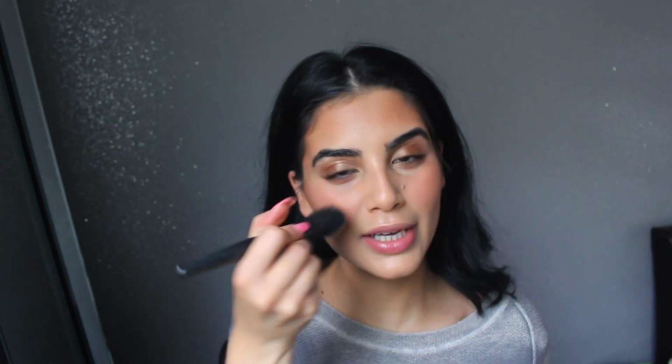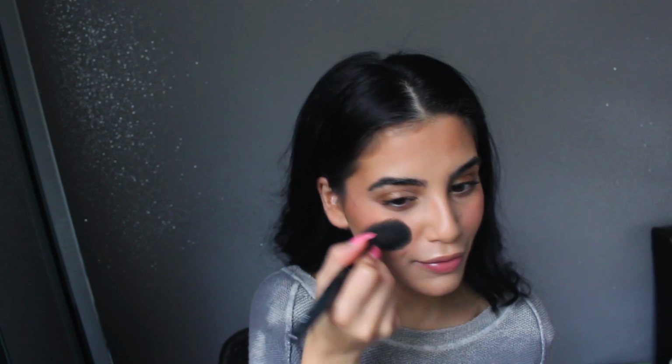I'm using this kit. It's the Rimmel London. It's supposed to be a contouring kit. It has a highlighter, a bronzer, and a blush, but the bronzer is way too dark, so I kind of just use the blush. It's a gorgeous, gorgeous blush. It just instantly gives your face life. Sometimes I skip concealer, but I'm gonna go in and put a little bit of concealer right now. I just love doing my concealer last.